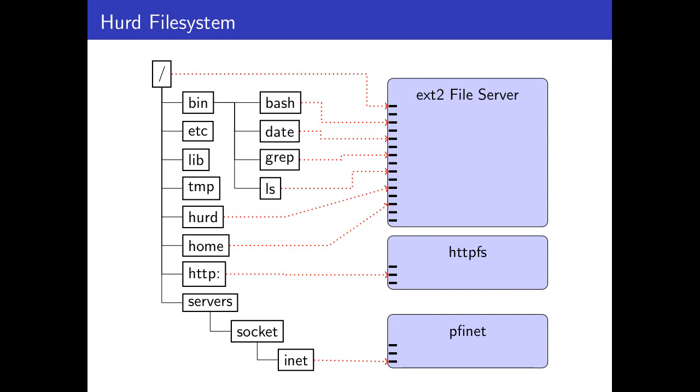Hurd is built on top of Mach. The Hurd file system: Mach has no concept of a file system. Mach just has messages going back and forth between ports. Something like a file system is going to be implemented on top of it using user space servers in Hurd. Hurd basically has a Unix file system, and in it every name corresponds to a port, a send right.